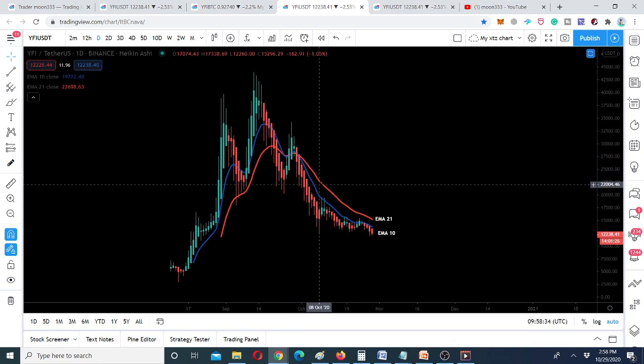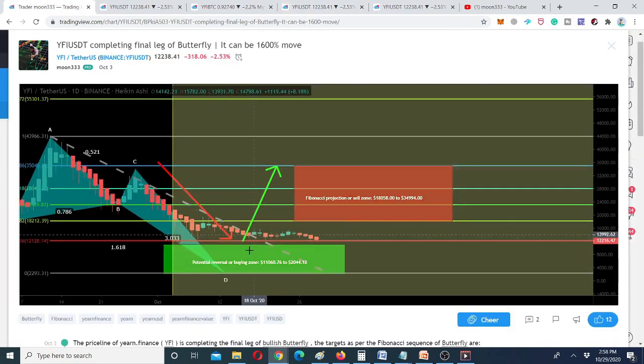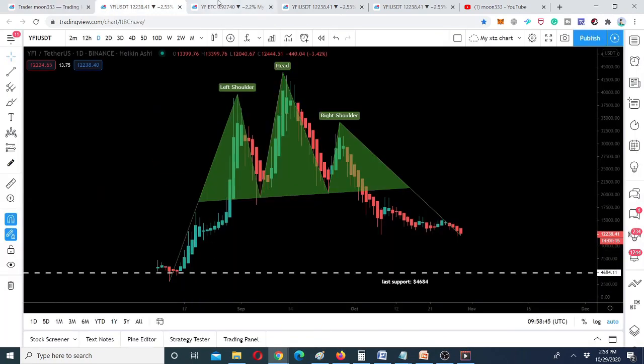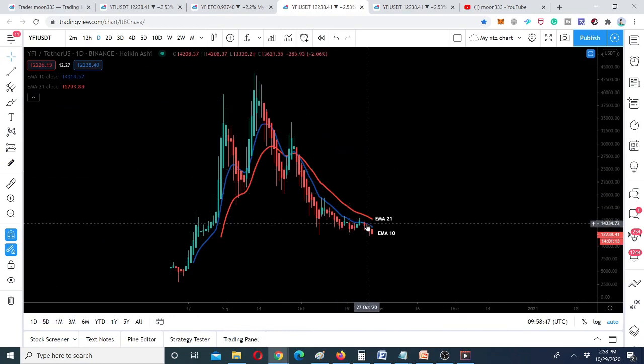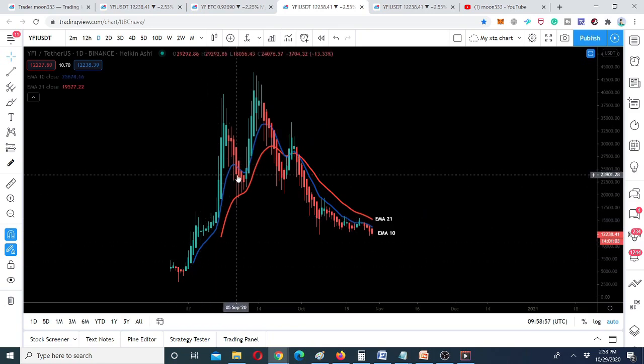I'm expecting that when the price action enters the potential reversal zone of this bullish butterfly pattern in the US dollar market, after that I will wait for the exponential moving average 10 to cross up this exponential moving average 21, like it was moving above the exponential moving average 21. And after that it was very strong.